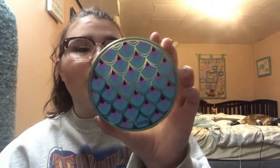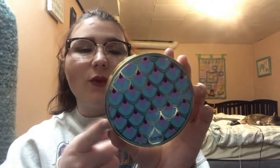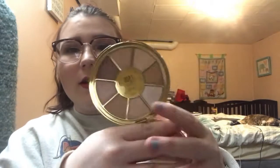And then the last thing in the box was a Tarte palette, and that was the Tarte Rainforest of the Sea. This is volume 3. So we got one of these a few months back. I got the volume 2. This one's really pretty. These are all shimmer shades, but these are a bunch of rosy, champagne-y, and bronzy tones.